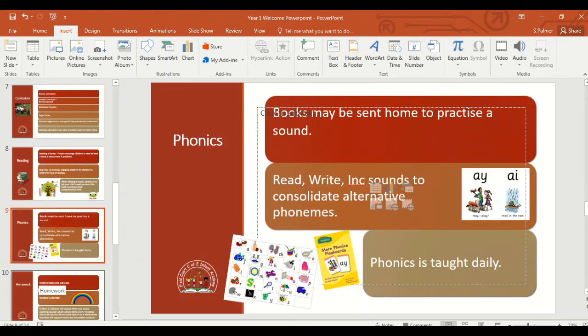The children take part in a daily phonics lesson. The books that get sent home for reading will practise these sounds, and we may also send home flashcards or words to help consolidate their learning. The children will be learning new rhymes to help them with the alternative phonemes.